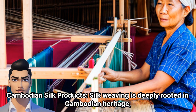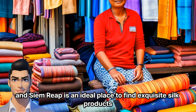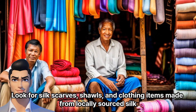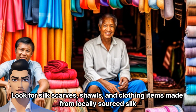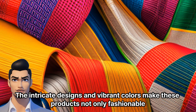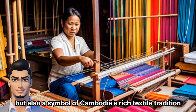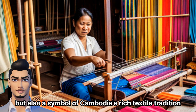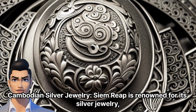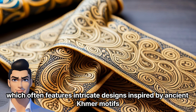Cambodian silk products. Silk weaving is deeply rooted in Cambodian heritage, and Siem Reap is an ideal place to find exquisite silk products. Look for silk scarves, shawls, and clothing items made from locally sourced silk. The intricate designs and vibrant colors make these products not only fashionable, but also a symbol of Cambodia's rich textile tradition.